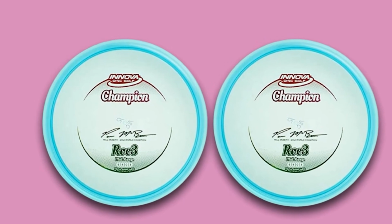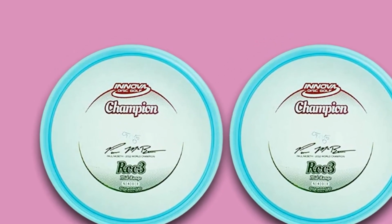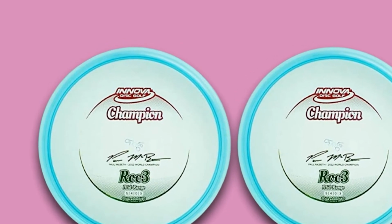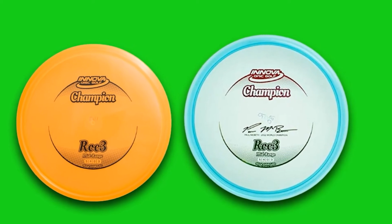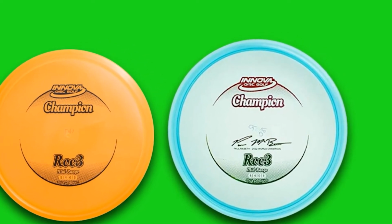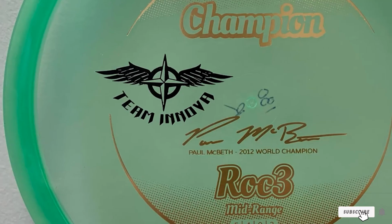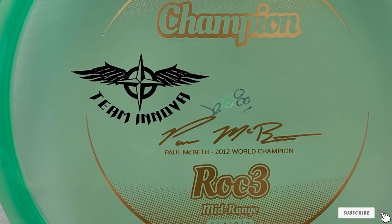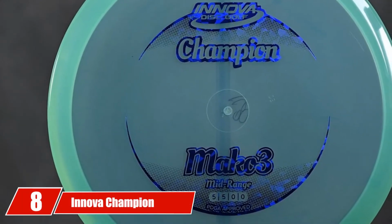This shouldn't be surprising given that it was the signature midrange disc for Paul McBeth, who is a 5-time world champion. If you're a beginner, you'll love the consistent finish that this amazing midrange gives you. It's available in various plastics including Star, G-Star, DX, Champion, and Metal Flake. To this end, I have to admit that this is an out-of-the-box midrange with the most flexible line you'll ever see. The number 8 position is held by the Innova Champion Mako3.